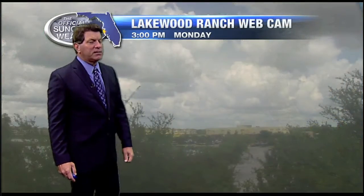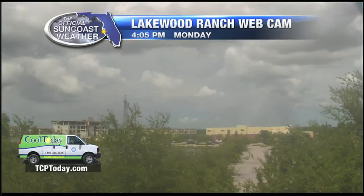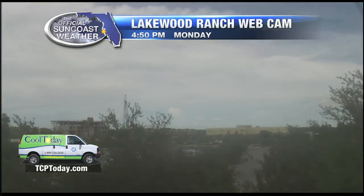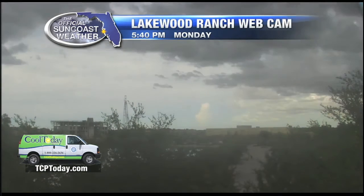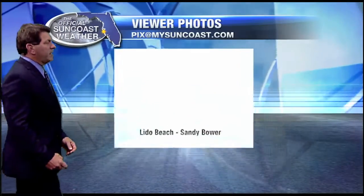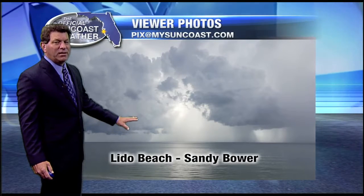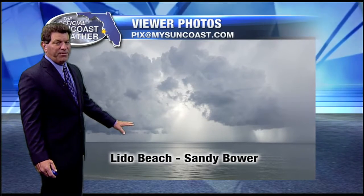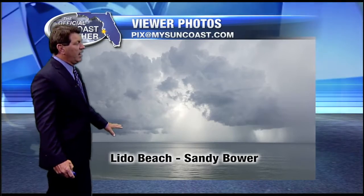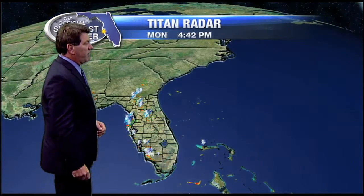We have that East Coast breeze making it all the way over to the West Coast, and you can see that from Lakewood Ranch. We had one little bout of showers there. They really started to develop once they passed Lakewood Ranch, and then another one getting ready to move in as a result of another part of the East Coast breeze making its way all the way over. This one from Sandy, getting this impressive shot over Sarasota Bay looking toward the west at around 4:30 this afternoon with some showers and storms nearby. Those have since moved out into the Gulf. As far as the Titan radar picture goes, not many storms along the East Coast, and inland areas are fairly quiet right now.